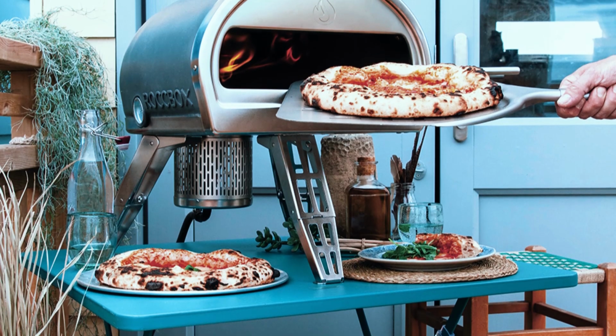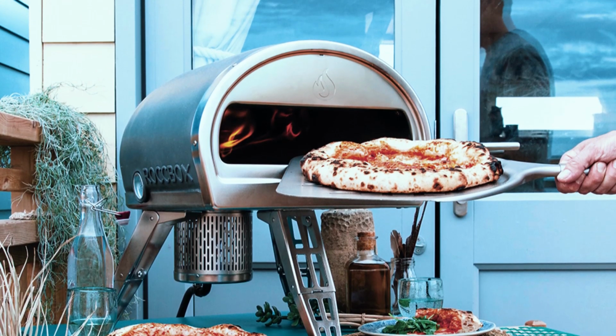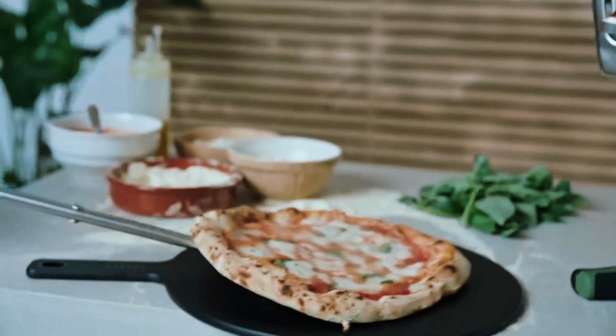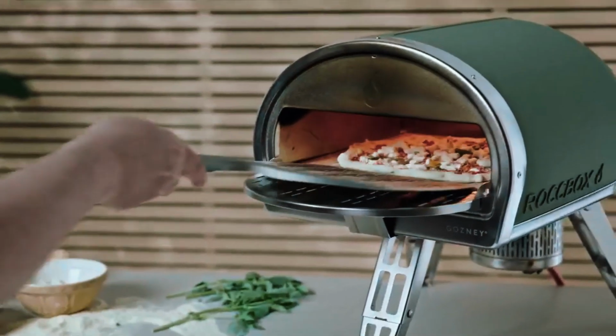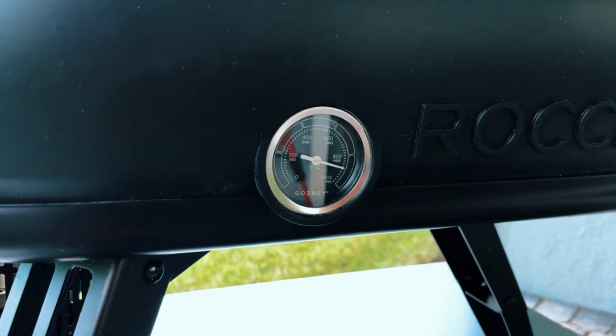At around 44 pounds, it's heavier than many other portable options, which adds to its stability but also makes it less convenient to carry. Despite being marketed as portable, its weight and bulk may be a challenge if you plan to move it often. For those looking to bring restaurant-quality pizza into their backyard, the Gozney Roccbox delivers excellent results, blending professional performance with enough ease of use for the home chef.